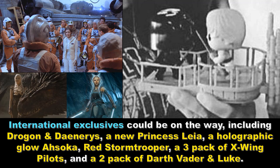But again, these are listed as international exclusives. And when I say listed, I mean people are sharing a list, but I don't know the legitimacy of it. So all this information here is very vague right now. I can't really answer any questions regarding them. We'll just have to wait and see. If I learn more, then of course it will be in a video.